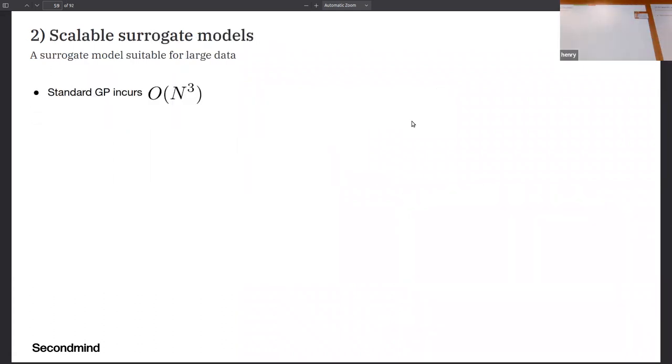The other problem we have in this motor calibration setting is that we have large amounts of data. We're collecting 1,000 data points each time we collect a data point. It's kind of funny: we normally suggest 10 data points, and then Mazda's sensors go crazy and give us 1,000 back. We say, okay, we want you to evaluate these 10 things, and they just turn on the engine and collect data all the way. So we very quickly build up huge amounts of data.